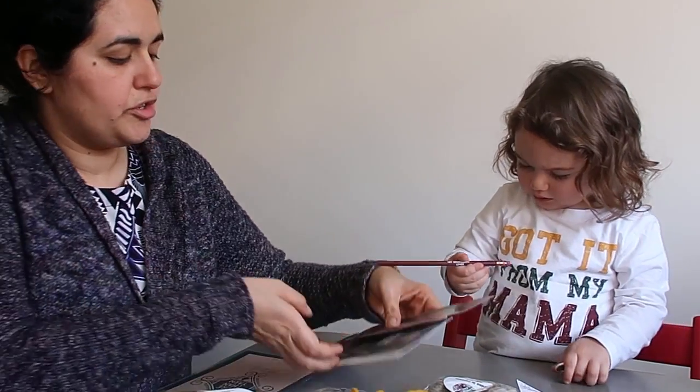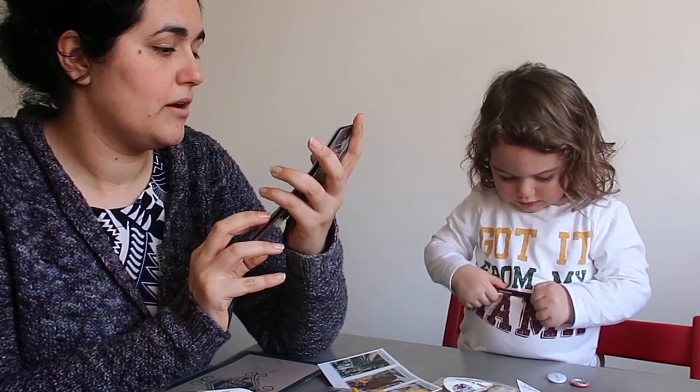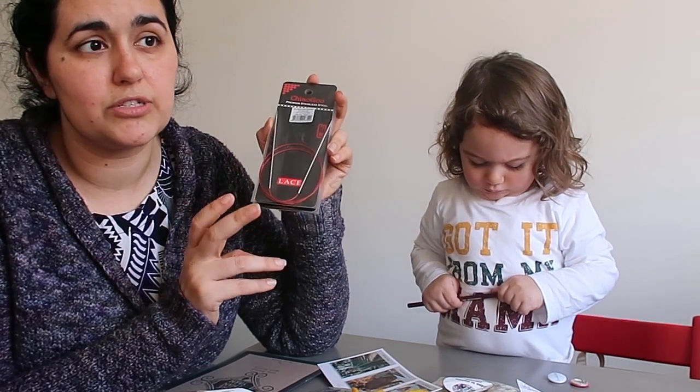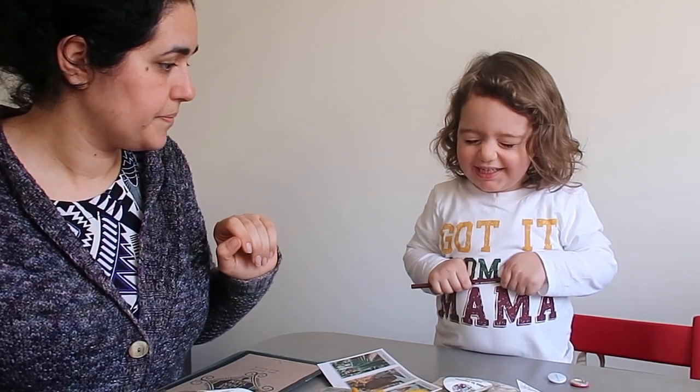I picked up 2 sets of ChiaoGoo red lace circular needles in US size 1s, 2.25 millimeters and 80 centimeters. I prefer these for my concurrent sock knitting. I've been using these a lot, so I wanted to get a couple more.